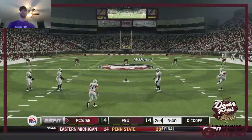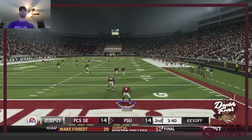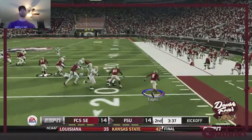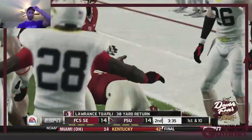Stewart is lined up to kick this one off. And he got all of this one. Great kick. He's to the 20, heading for the corner. Across the 30. He's taken down at the 37.